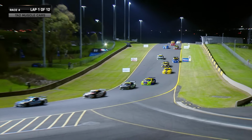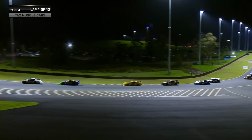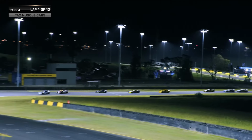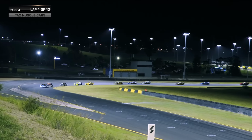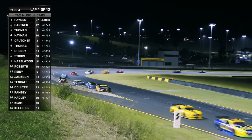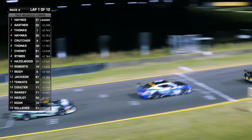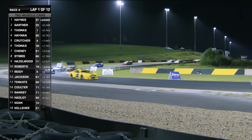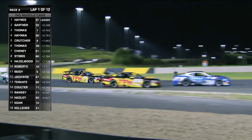Working Hazelwood, storming through already. Opening lap of 12. Here at Sydney Motorsport Park. It's as cold as a mother-in-law's kiss out there at the moment, Kimmy, but racing has been fierce. Gartner coming after Haynes. Heyman in there as well. Crutch. Big dive bomb on Dylan Thomas.